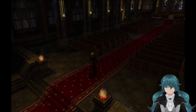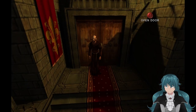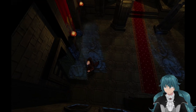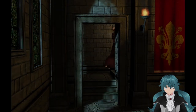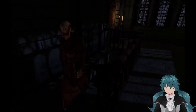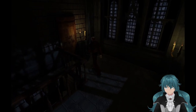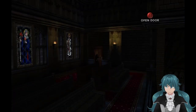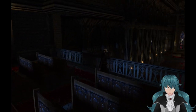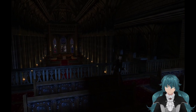Yeah. Can barely run the length of this cathedral without being out of breath. That's okay, though. Oh, here it is. I was like, where's the door? Kind of hard to see. Now we're up top. It's kind of a nice view.